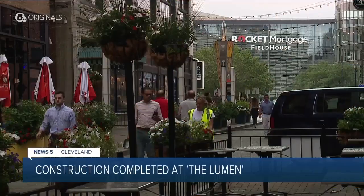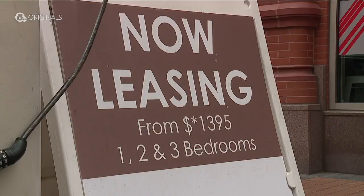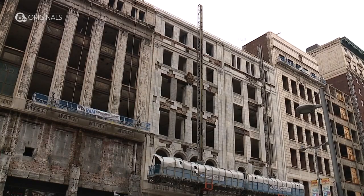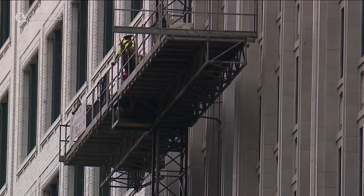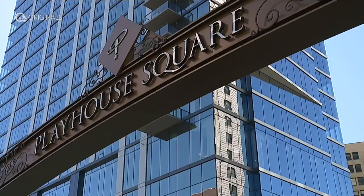While Cleveland has changed over the years, Laurel Lipp has watched it all from downtown apartments since the late 1970s, with new projects seemingly around every corner. I'm amazed. Now it's going through another renaissance, and it can only get better. The newest is the Lumen in Playhouse Square.